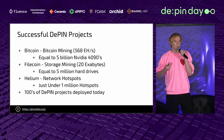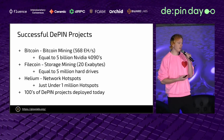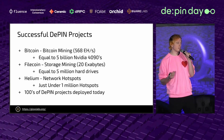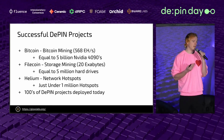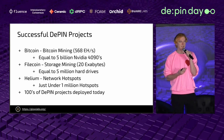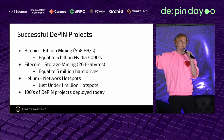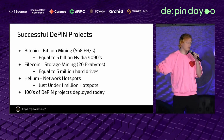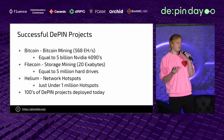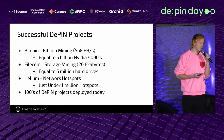And one big DePIN project that I think often gets overlooked is Bitcoin. Bitcoin is kind of like the grandfather of the entire space. It's the most successful DePIN project ever launched. The hash rate of Bitcoin today is 568 exahashes per second. That's 568 followed by 18 zeros, which is a lot of zeros. And it's basically as much compute power as 5 billion with a B, 5 billion NVIDIA 4090s running 24/7.